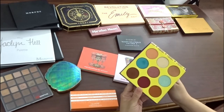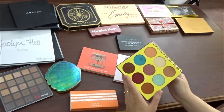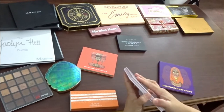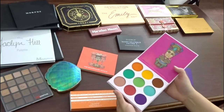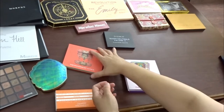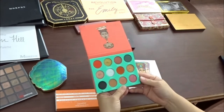Oh my gosh. The quality of the shadows is amazing. The price point is amazing. The colors are amazing. Like, everything about it is just so amazing. I used this orange to help walk out my eyebrows. I definitely like these two a lot better than this one. I don't really reach for this one.